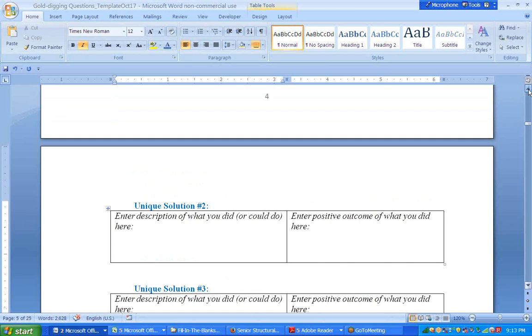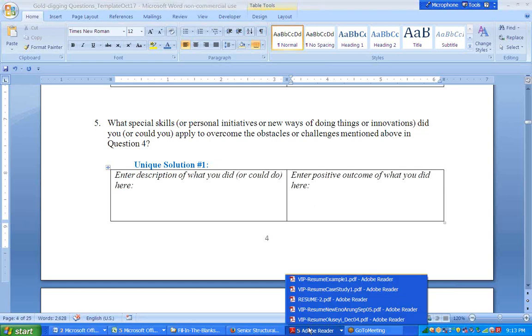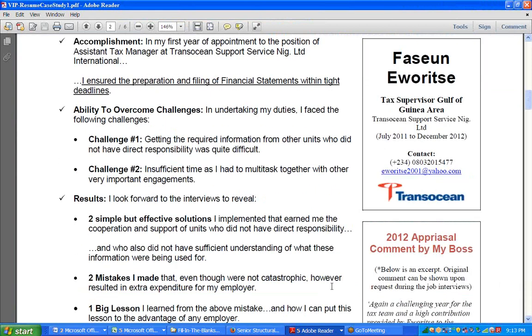Yes. Okay. Now, just like the challenges, I realize that some people tell me what they did as a solution, but they don't tell me the positive impact or the positive outcome of that solution. What was the result of the solution? They don't tell me that. So I force them to tell me by splitting it into 2 parts. Okay? If you look at this one here, if you go back to the case study, we are saying here that 2 simple but effective solutions are implemented that earn me the cooperation and support of units who did not have direct responsibility and who also did not have sufficient understanding of what this information was being used for. So now that is very powerful.